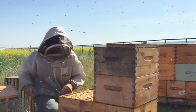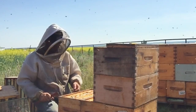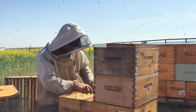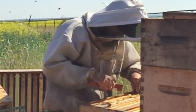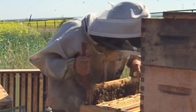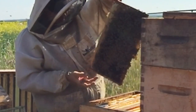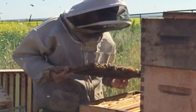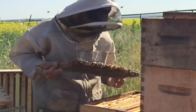A hive like this, which has got attention to both boxes, I mean, you count a box a week, even with these guys, they're going to need one more on top. So I don't have to look into this one because I've already found her. She's doing a fantastic job there. But I see brood down there, so. Let's see here. Brood on this frame. Eggs. Beautiful little start of a brood nest there.